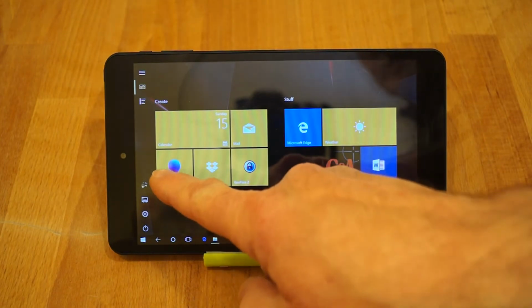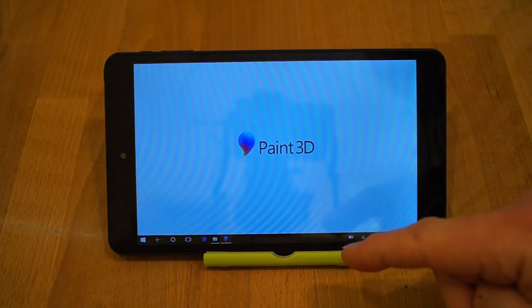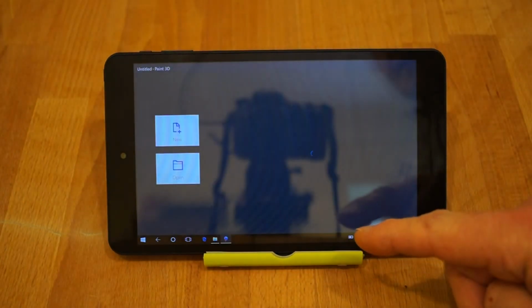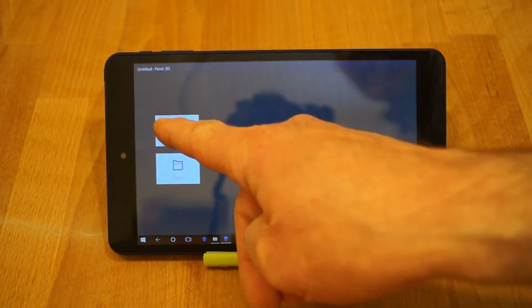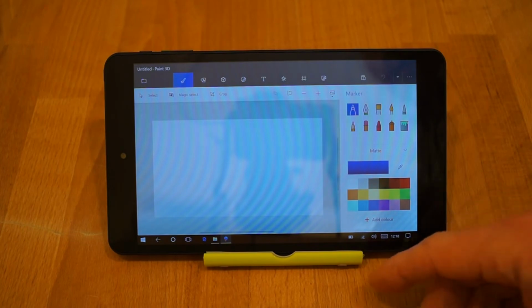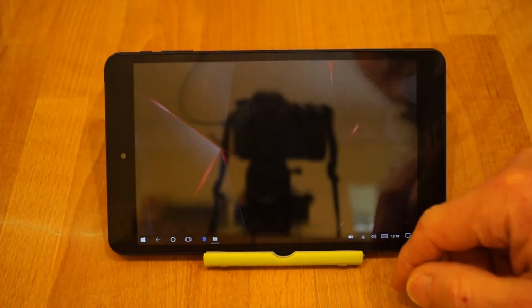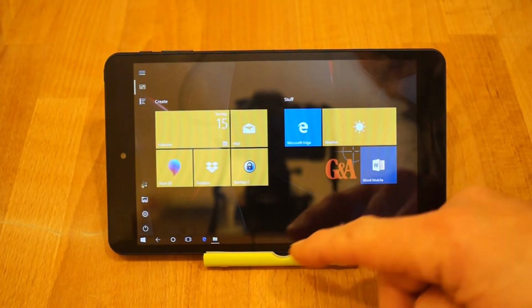Let's try this. I haven't tried this Paint 3D yet. Here it comes. Here we go. So you can start a new project, it seems to run alright on here. So, oops, can we get rid of it? Yes, we can. There it goes. And we're back to the desktop again.